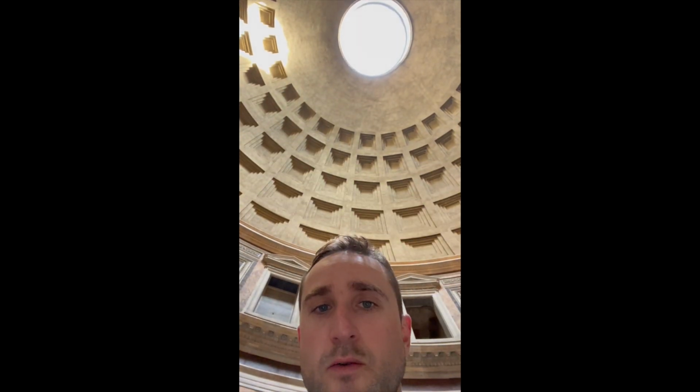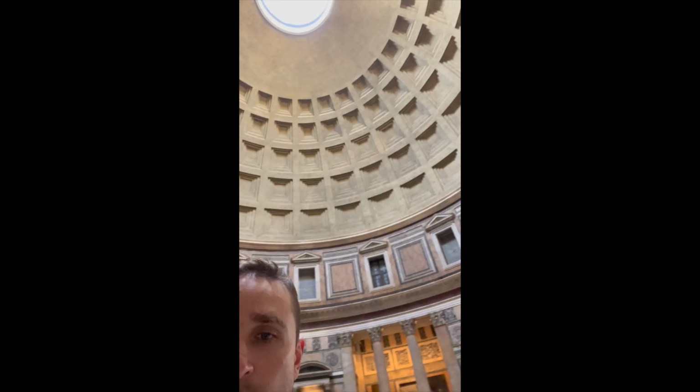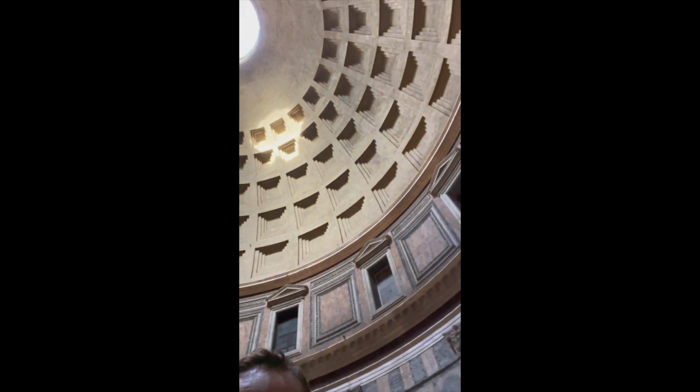Here it is in the day. Now inside the Pantheon, 43 meter high ceiling of this unreinforced concrete dome. The sun passes through the oculus, turns the dome into a sundial. This is the Pantheon, Roma.